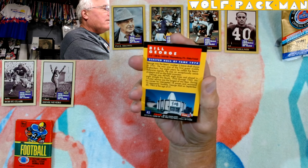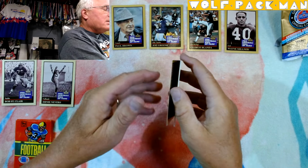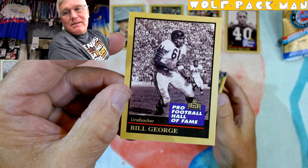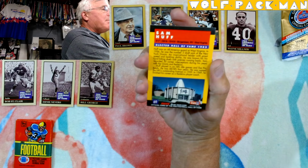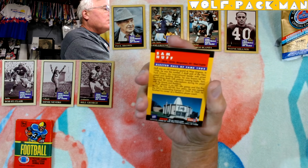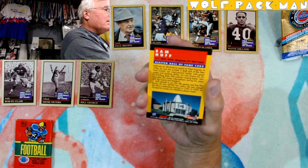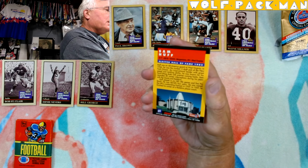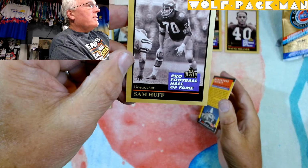On the field innovator. All NFL 8 times, played in 8 straight Pro Bowls. Bill George. Cool. Sam Huff, elected in 1982. 30 career interceptions, 6 NFL title games, 5 Pro Bowls. All NFL for 4 years. Sam Huff.